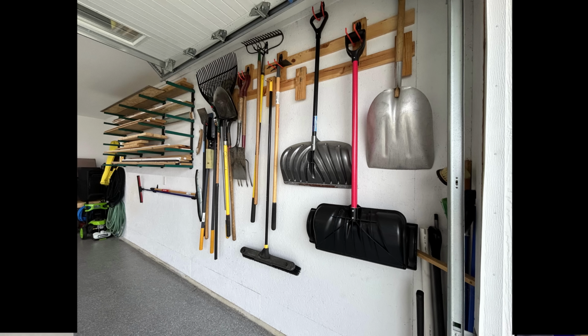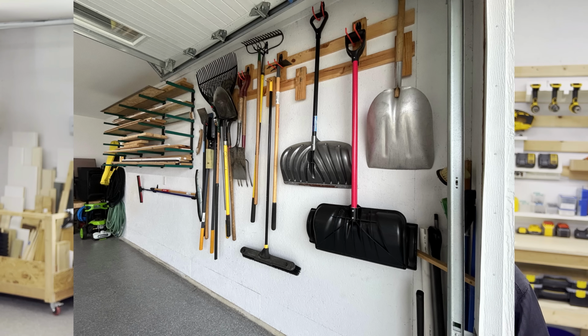And yes, I had to hook those on the sheetrock walls, but I found the studs, mounted up the strips of French cleats, and then made the brackets that I could slide so they all fit on that one wall. So if you're looking to hang things on your walls, tip number 5 is a good one, French cleats.